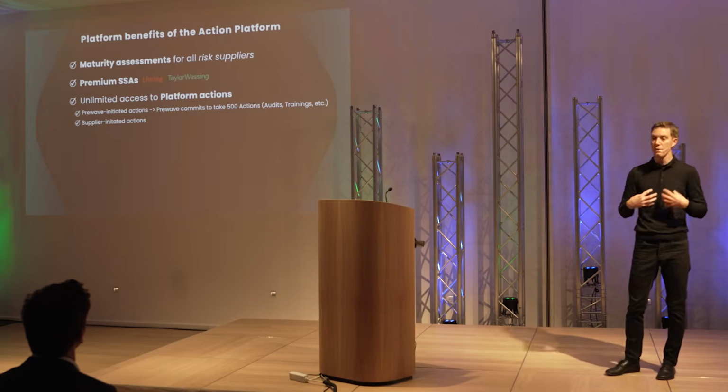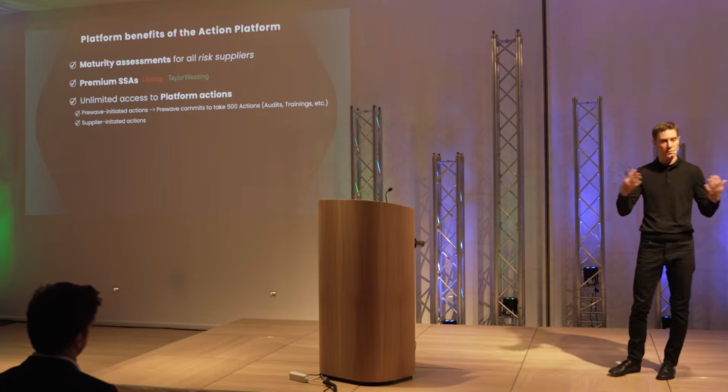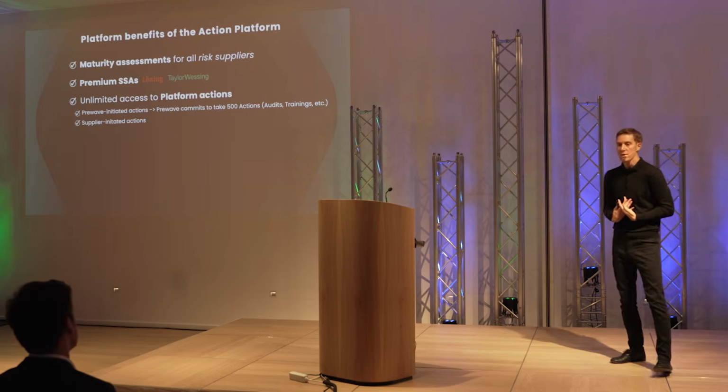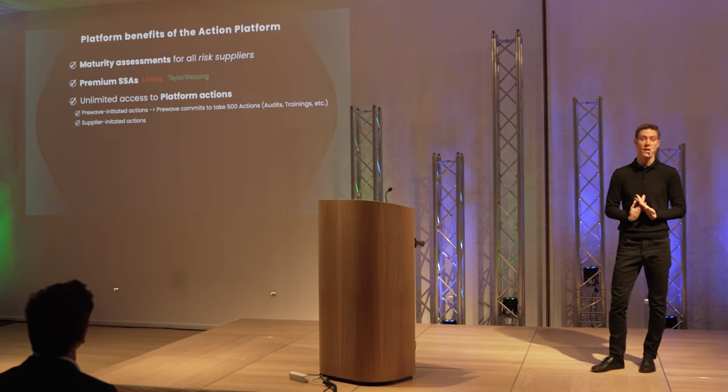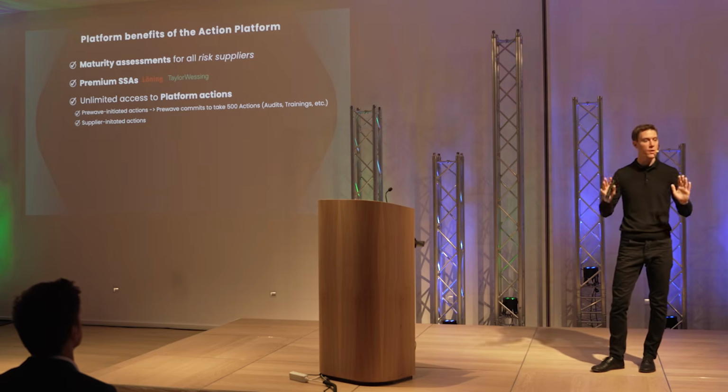And Prewave itself, as you've seen before, has a big fundraising behind us. We are also committing to take a certain number of actions that we are actually financing proactively. The number we're putting out there right now is 500 actions. We want to jumpstart this platform also for you. So we are committing to take 500 actions, meaning a combination of audits and trainings, proactively as Prewave. And those platform actions, financed by Prewave or initiated by Prewave and the suppliers, will always be available to the members of the platform.